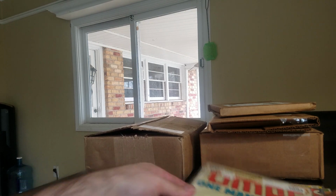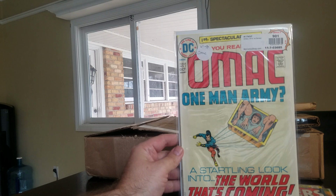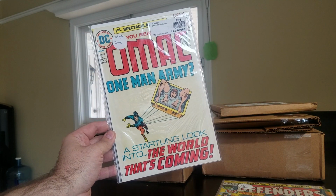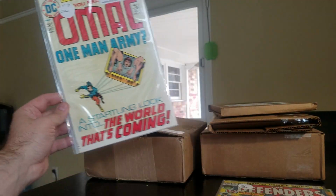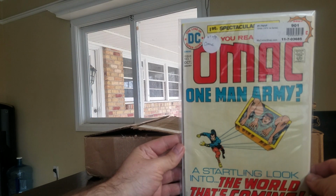First one. An OMAC #1. First appearance of OMAC. 1974. Huh. He must have got this from my comic shop. It's alright. I buy a lot from my comic shop myself. Alright.